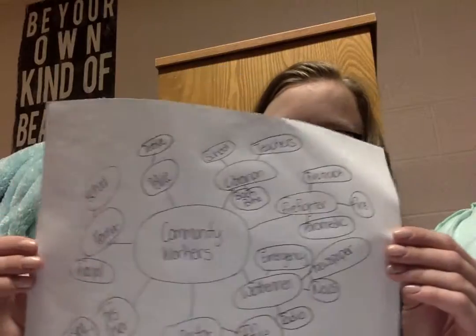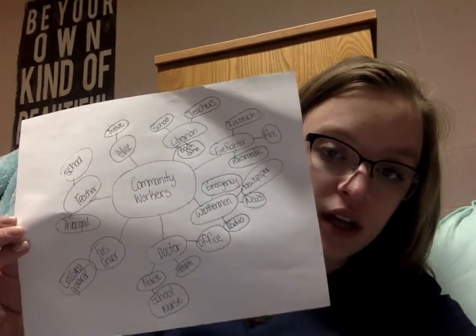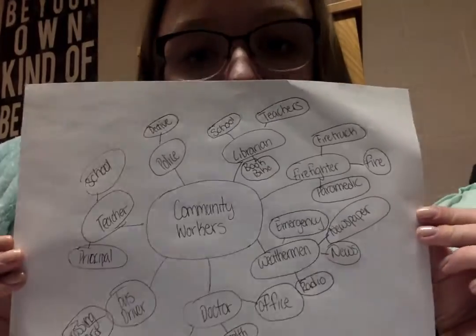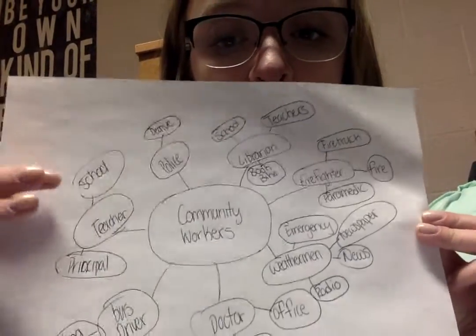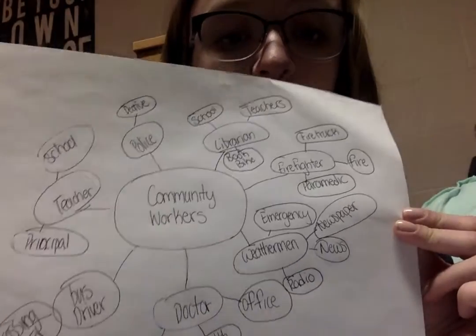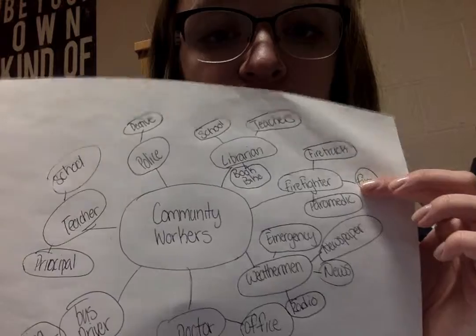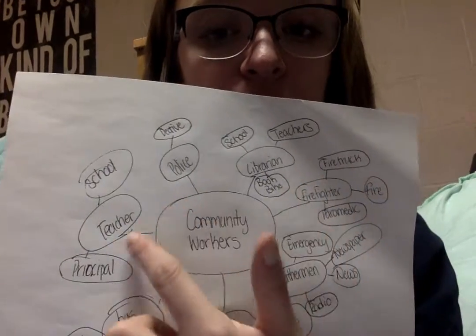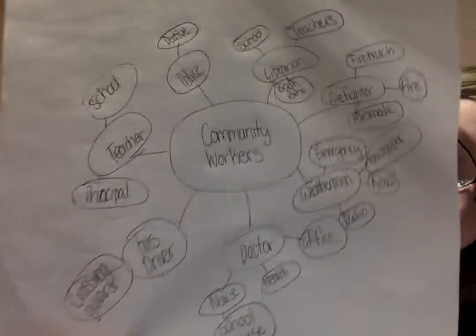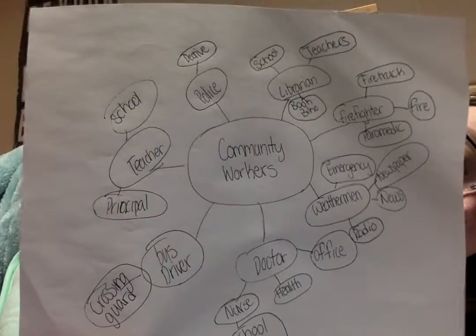And so here is my web, and it shows that you can have community workers, like a teacher, a bus driver, a doctor, a weatherman, firefighters, librarian, and then of course police, which is the one that she would most enjoy, but I think that it would help to have others in the group.